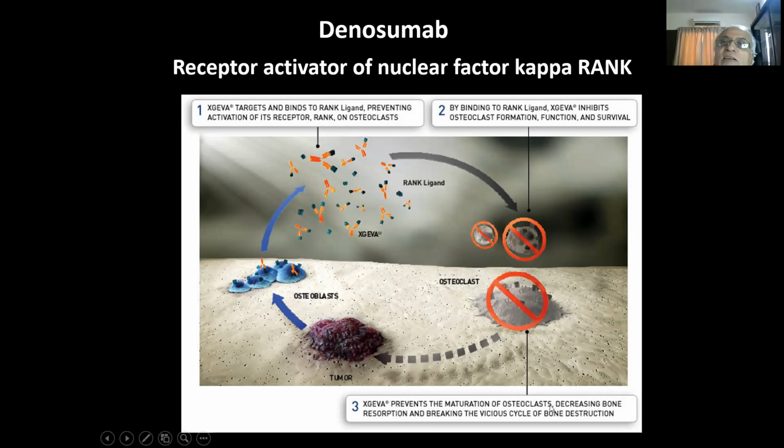It does not allow itself. And secondly, it does not allow the osteoclast to mature. It stops the maturation of the osteoclast and decreases the bone resorption, breaking the vicious cycle of bone destruction. So at three levels, this drug acts.